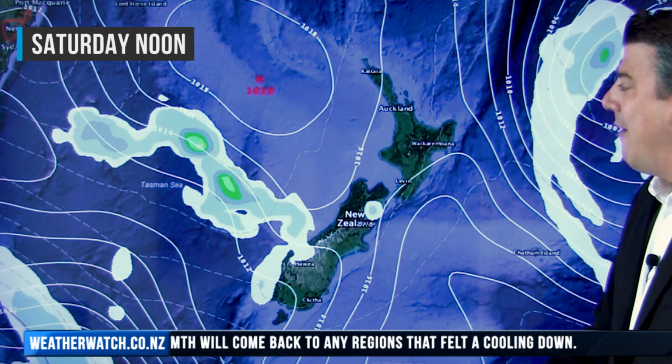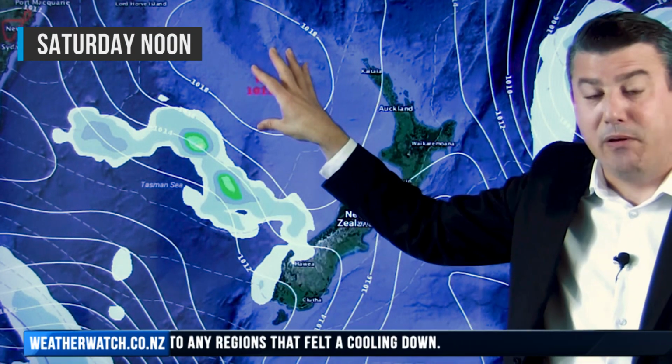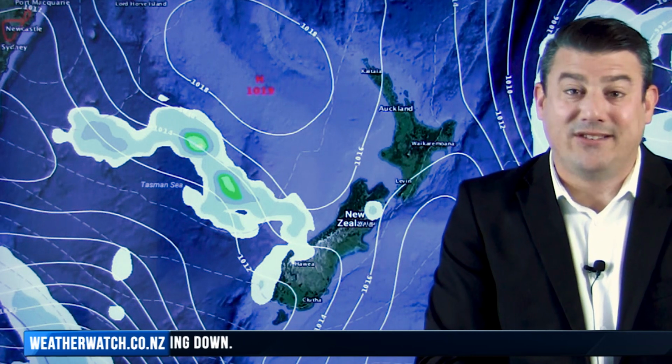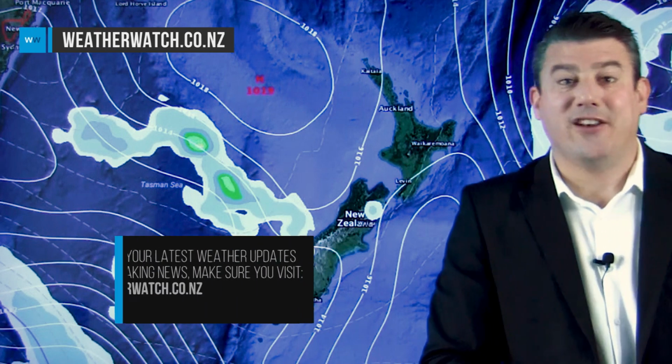And then finally, here we are on Saturday, that front that's trying to move up the South Island, running into high pressure, so it's not likely to deliver very much at all for the farming communities and the growing communities, or any of the main centres for that matter. It's looking fairly dry around the country as we head in towards the weekend.